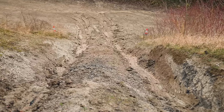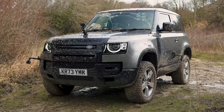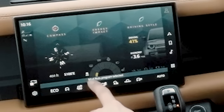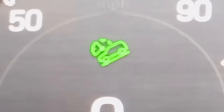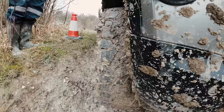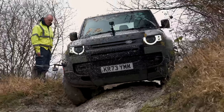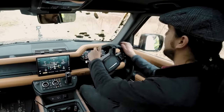For the next challenge, we are going to time the cars down a steep decline, and the car which goes down the slowest wins. Okay then, Nicholas, do you want to start us off with your lovely Land Rover Defender 90? I will. I've got it in mud and ruts mode. I've got hill descent control on. Yeah, let's see how we get on. Okay, this is actually quite spooky then. It's caught me. I can feel it doing things.